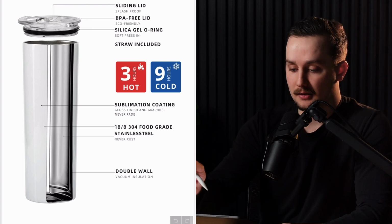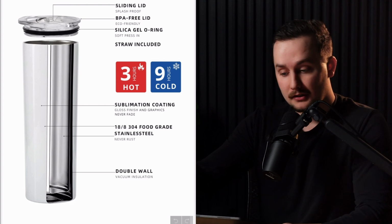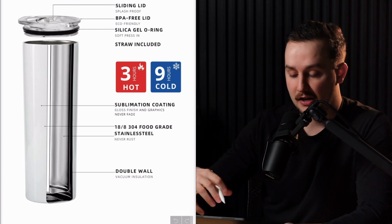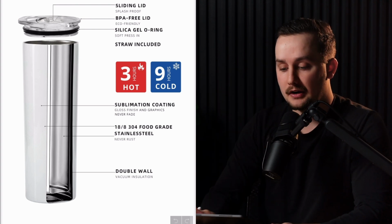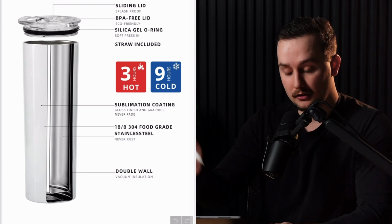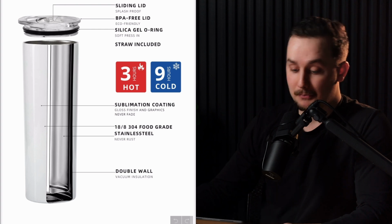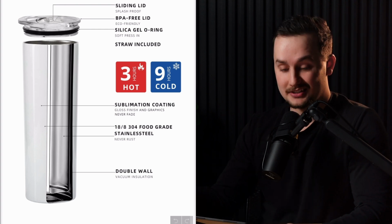We have the sliding lid up top. We have the BPA-free lid emphasized there. The silica gel O-ring, so they know that there's like a soft press in. That's that leak-proof stopper there. You have the straw included as well. We have some details on the hot and cold facts. The sublimation coating with a gloss finish and graphics that never fade.